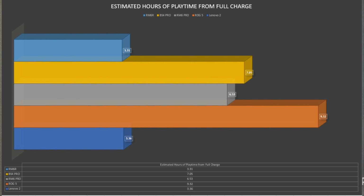In third place, at 6.5 hours, I've got the Red Magic 6 Pro, which is also pretty impressive since it only has a 4500 mAh battery as well.